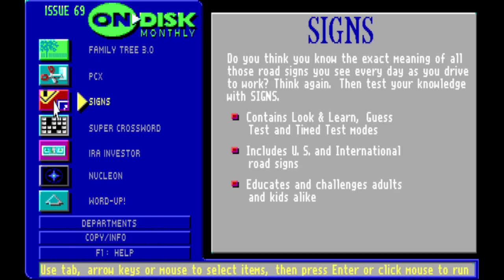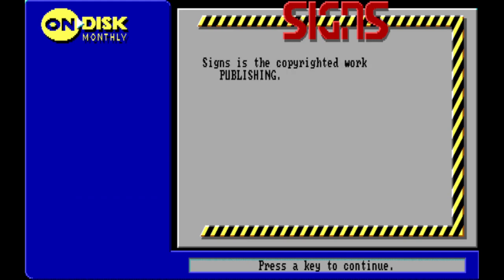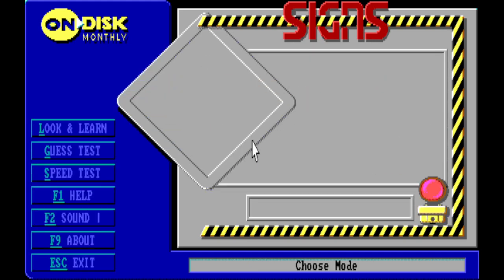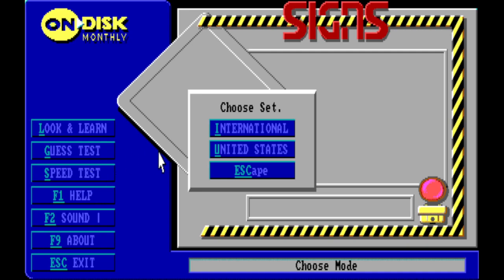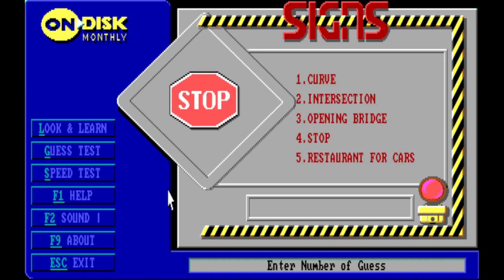There's one called Road Signs here. Ooh, excellent. Get us a little variety here. Let's take a look at what we got here. Let's have a guess test. I want to see what we know here and now. Uh-oh. Let's start easy with the United States. No left turn. Oh, that's an easy one. Gee, I wonder. Restaurant for cars. Yeah, what on earth does the sign mean?